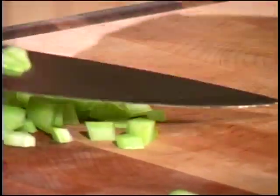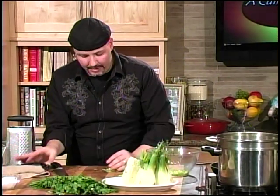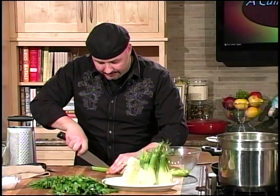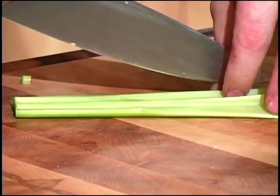Oh, you're not excited about this yet. You're going to be in a minute. Another thing I love with any type of pasta or any type of Italian cooking is fennel. We're going to put some fennel in here too. So let's get our celery cut up real quick.